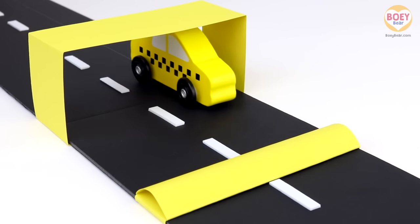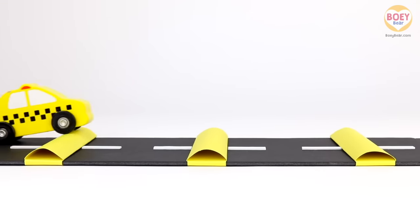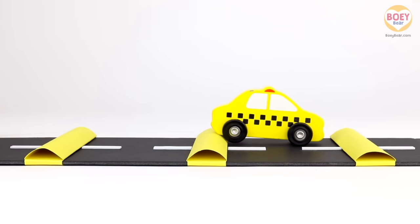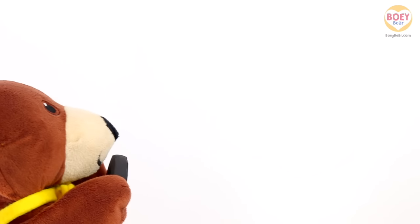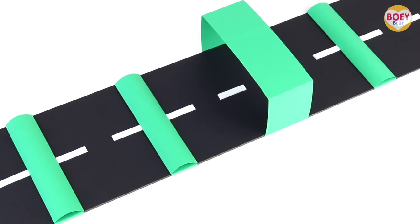Under. Over. Over. Over. Brum, brum, brum, brum. Whoop. Bumpy. This is the last one.